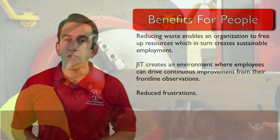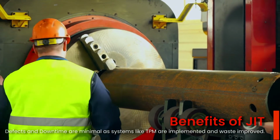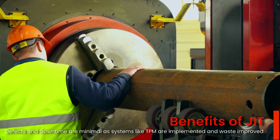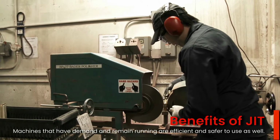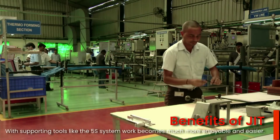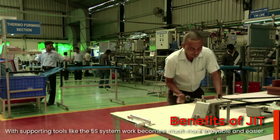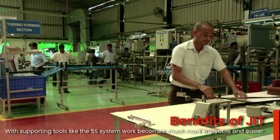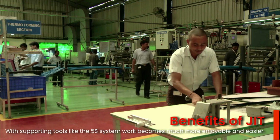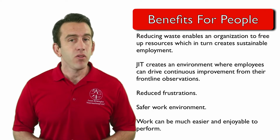For example, defects and machine problems are minimal as systems like total productive maintenance are implemented and waste is improved. Machines that have demand and remain running are efficient and safer to use as well. Finally, with supporting tools like the 5S system, clutter, debris, and searching for items can be drastically reduced, which makes work much easier and more enjoyable to perform. There is no doubt that the just-in-time system will benefit companies and you.